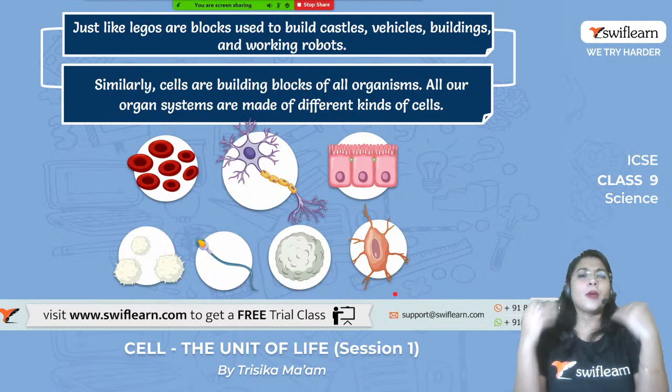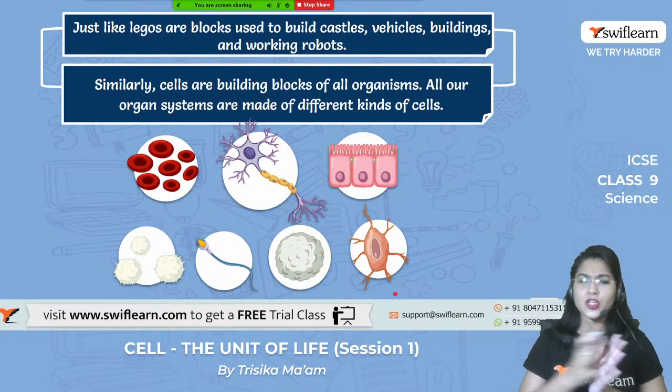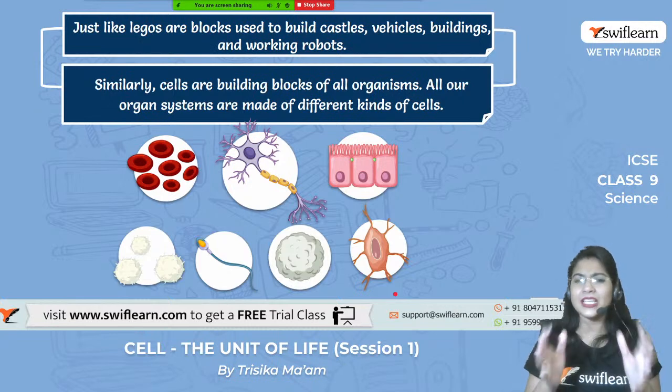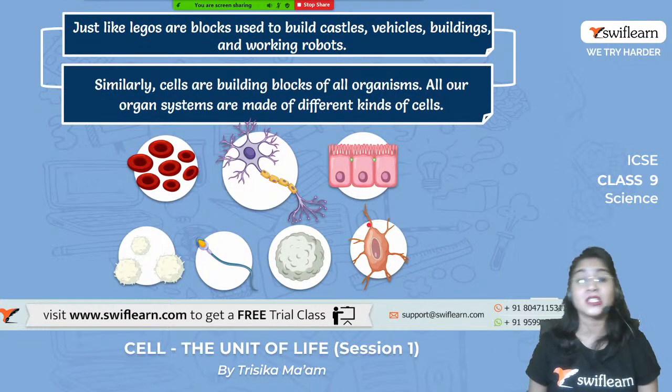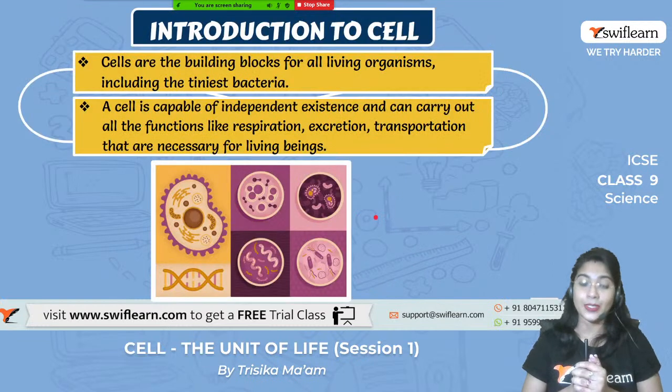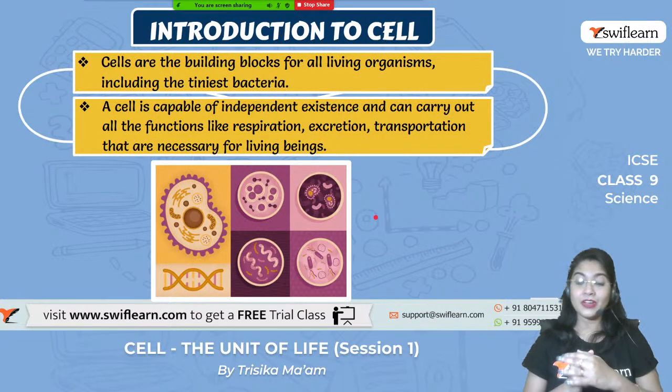So from all these pictures, it is clear to you that the cells have different structures, as well as they perform different functions, right? And various shapes and sizes of cells are present in our body. Yes, very good, Anubhav. It was RBC.